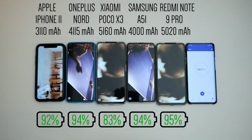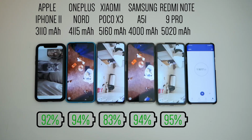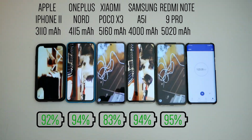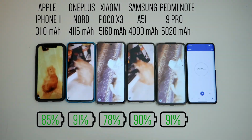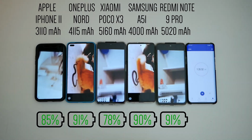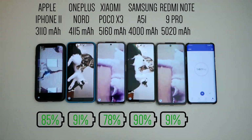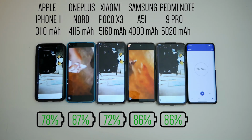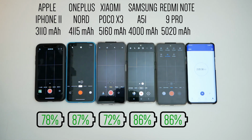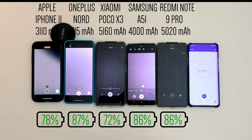1 hour passes and we have the following results. 92, 94, 83 Poco X3. Here already the battery was drained by only 4%. 94 A51 and 95 Redmi Note 9 Pro. 1.5 hours, 85, 91, 78, 90 and 91. The leaders are Nord and Redmi Note 9 Pro. Pocophone has something strange with the battery indication. As you saw in the first half hour, he drained 13%. This obviously should not be so.